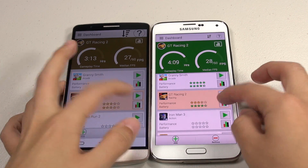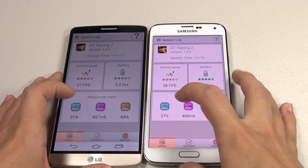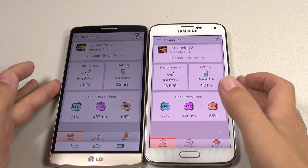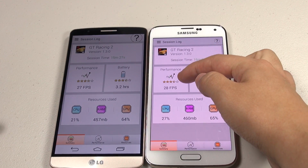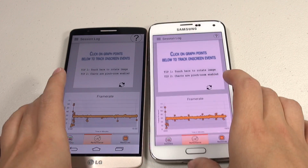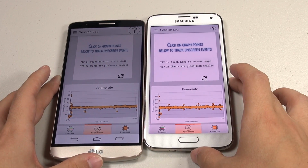So for GT Racing, I noticed that the performance is just so very similar. If you look at the resources used for the CPU, RAM, GPU, you can see it all looks pretty much the same. And then for performance for frame rates, you can see we've got a median of 27 frames per second and a median of 28 frames per second. And we can bunch all those data points together so we can get a better look at the trend. And you can see that they both hug along that same line there. It looks very, very similar.